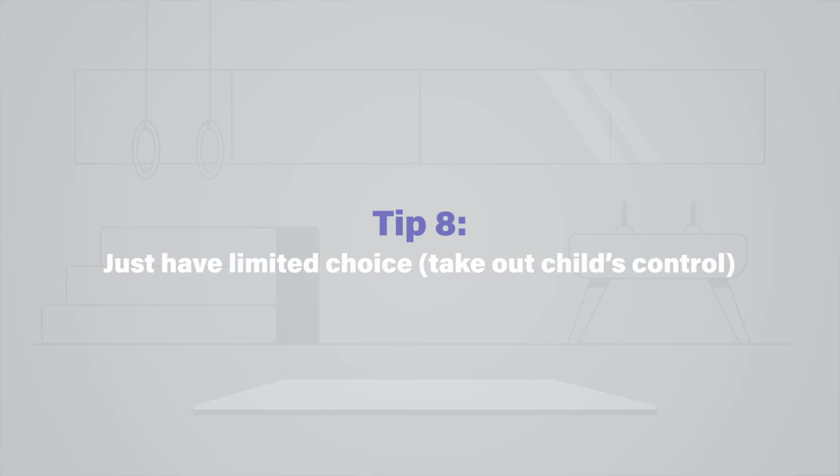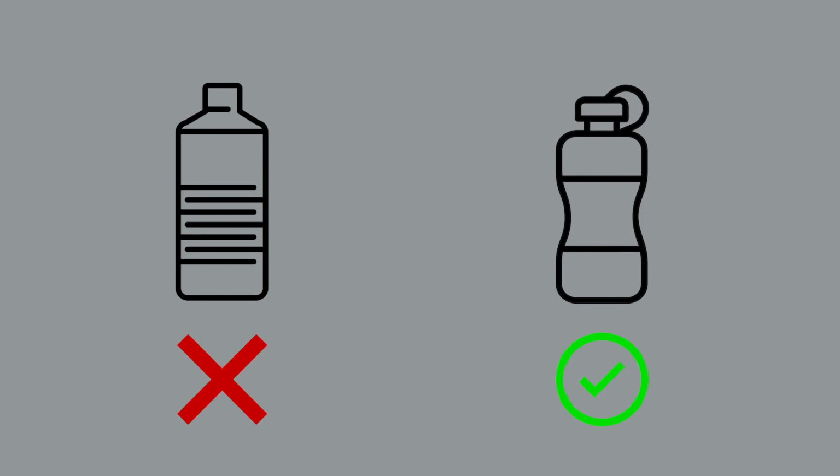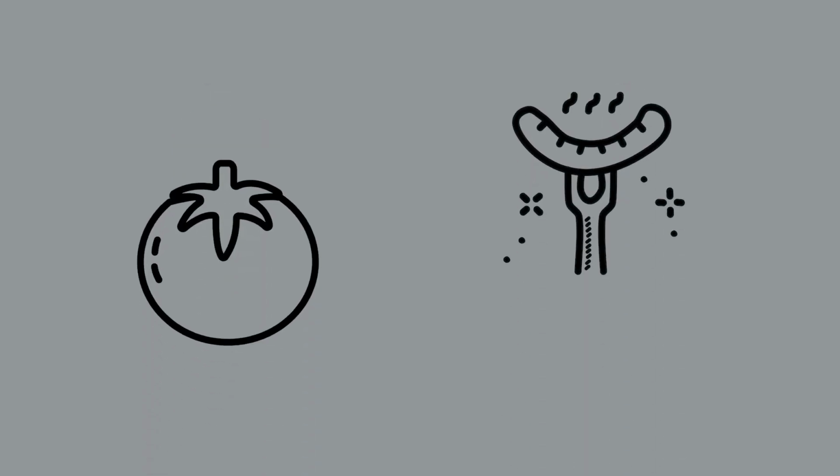Often when we're trying to get our children to focus and engage, it's important to have some element for your child where they still feel like they're in control. A great strategy around that is called limited choice. So for example, you might say to your child, would you like this drink bottle or this drink bottle? Would you like sausages or vegetables for dinner? So they feel like they have some control over their environment.